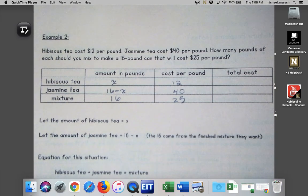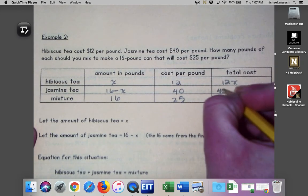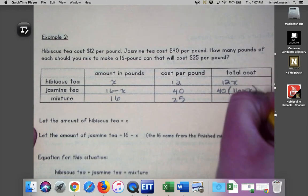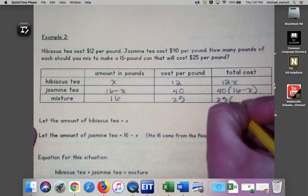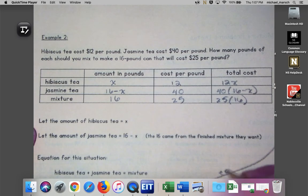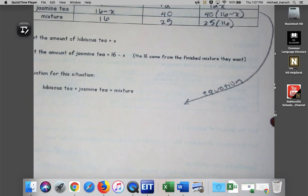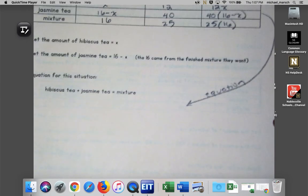Which tea am I going to have more of? Not by much, but yes, the hibiscus, right? So that's closer to 25 than 40 is. And then I'm going to have 12x, 40 times 16 minus x, 25 times 16. I really like doing this arrow with the words on it. I feel creative.